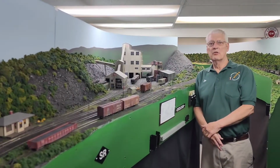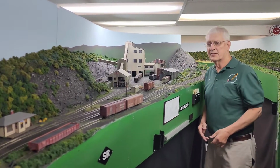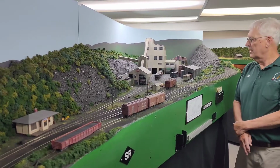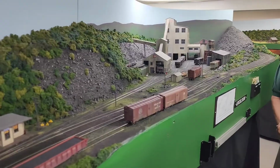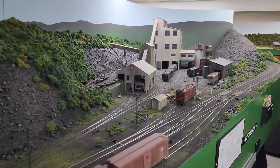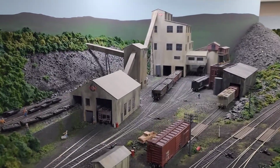We're dropping down grade from Mount Carmel Junction and Locust Summit. We're here at Excelsior, which is the site of yet another coal breaker complex, which distributes coal to the yards for delivery to points west.